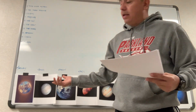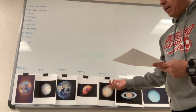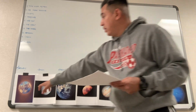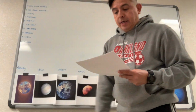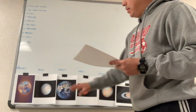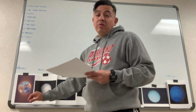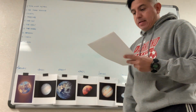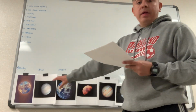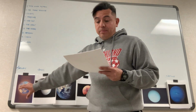It is not the biggest planet. It's actually the smallest planet in our solar system. And like I said, it's the one closest to the sun, which is right here. This is actually an infrared picture. The planet doesn't really look like that. One interesting fact about Mercury is it's a little bigger than our moon. Even though it's the closest planet to the sun, it is not the hottest.